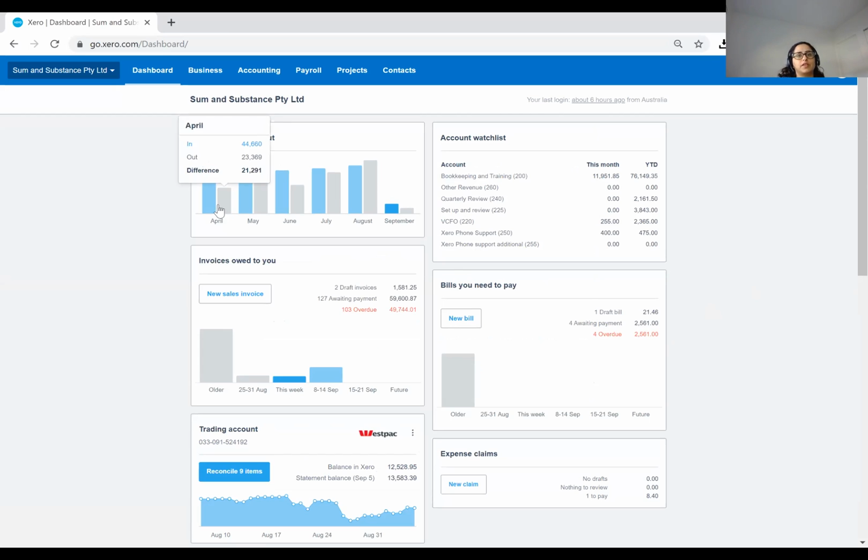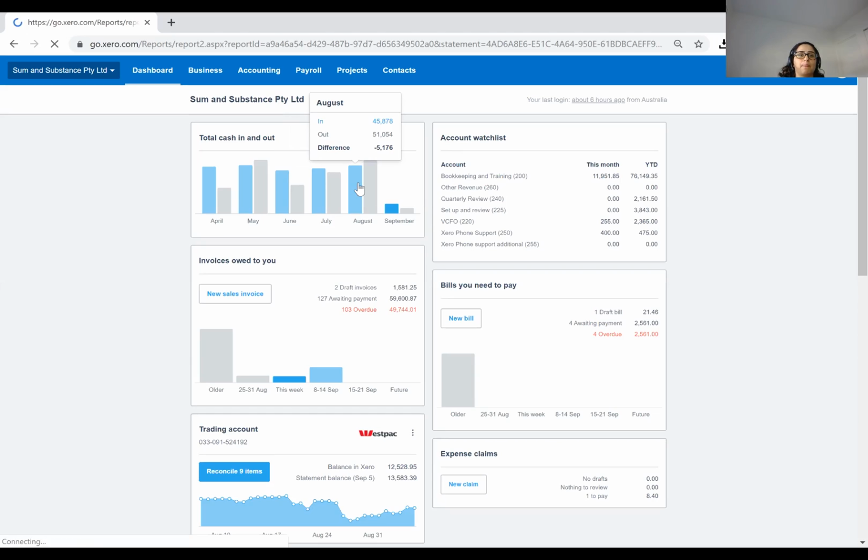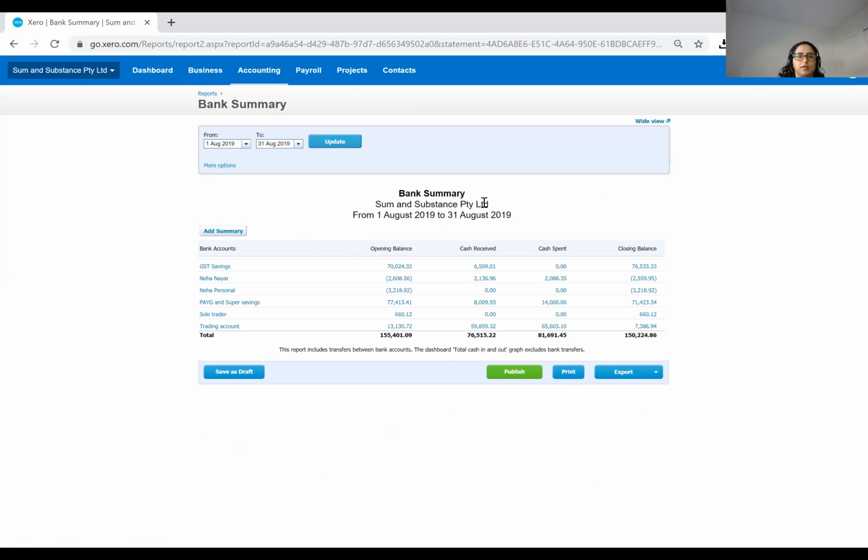There are a few things that are important to be done on a daily basis. You can access all of this on the mobile app of Xero as well, and some on a monthly or quarterly basis. I would do this on an ongoing basis: just having a quick look at cash in and cash out, which is good to know. I'll always question, all right, in July we had 42 in, 38 go out. You can also drill down into detail. You click in there and you see where the money is coming in, going out, what's going on.